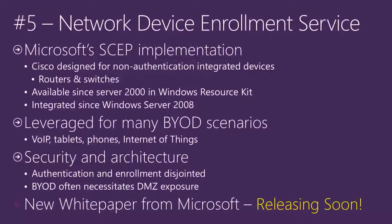So Network Device Enrollment Service. This is Microsoft's implementation of SCEP, the Simple Certificate Enrollment Protocol. It's been leveraged by a number of products. Microsoft has a number of solutions that are based off of it. It's really designed for machines or devices that aren't integrated into your Active Directory authentication process.